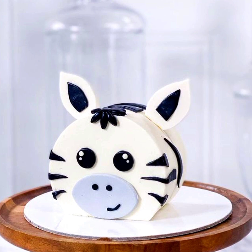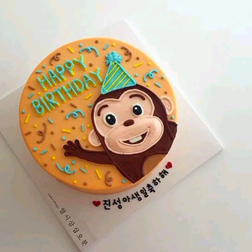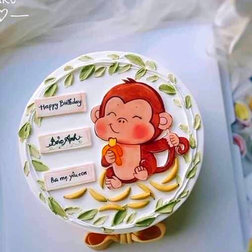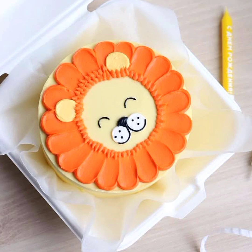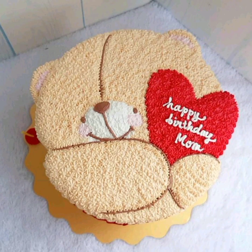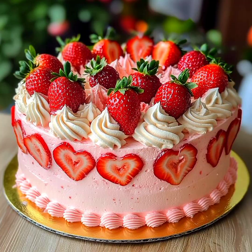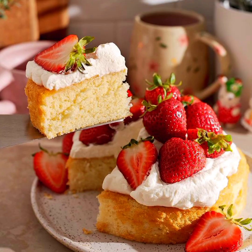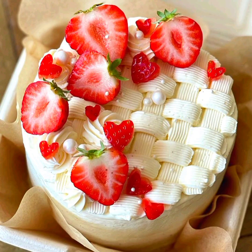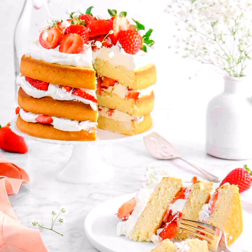The next is strawberry dream cake, topped with cream and real strawberries. A fresh, sweet surprise for anyone you love. The next is mini gold accent cake. White icing with gold flakes or dust, tiny but luxurious.